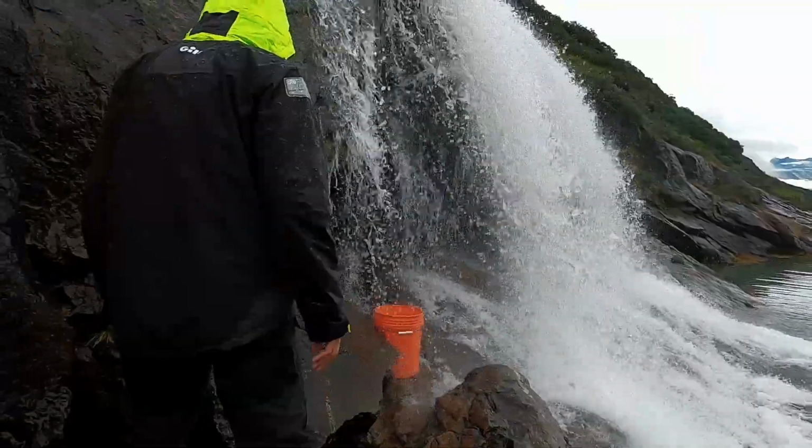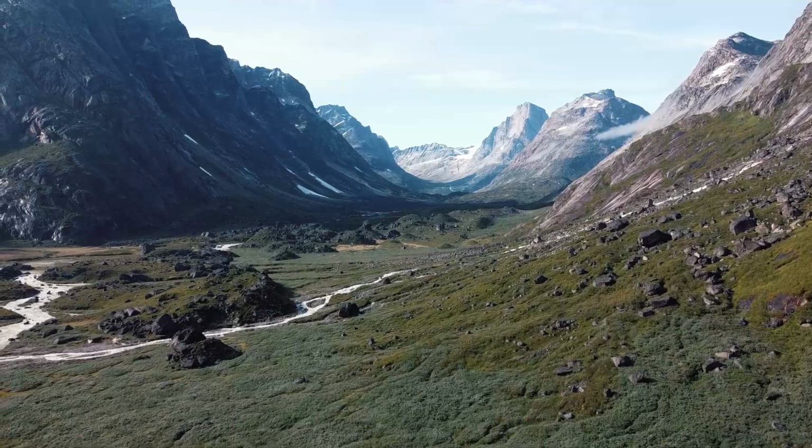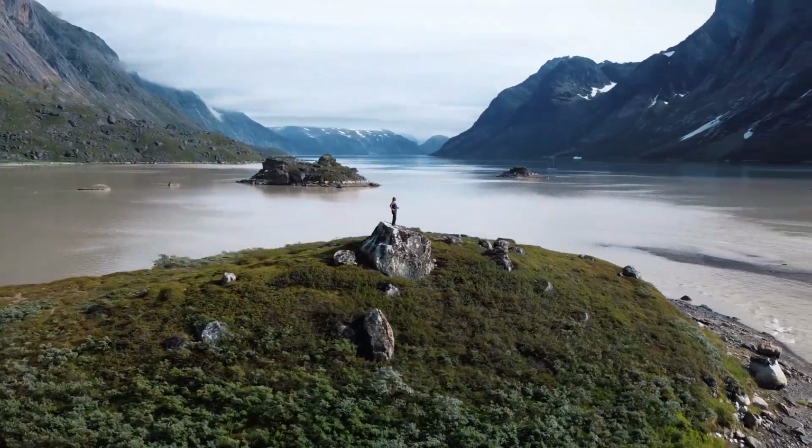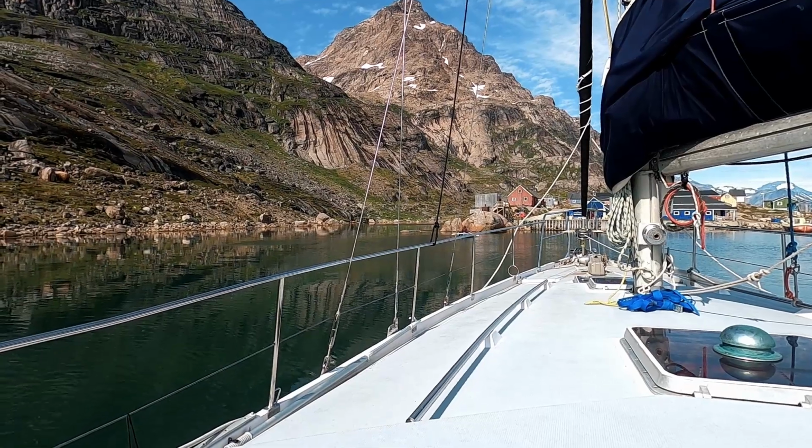Darren chose like the most massive waterfall in this area to collect water. It's like totally clear. So cool. These people don't want us here. They keep shooing us. They don't want us to be in this Anchorage.